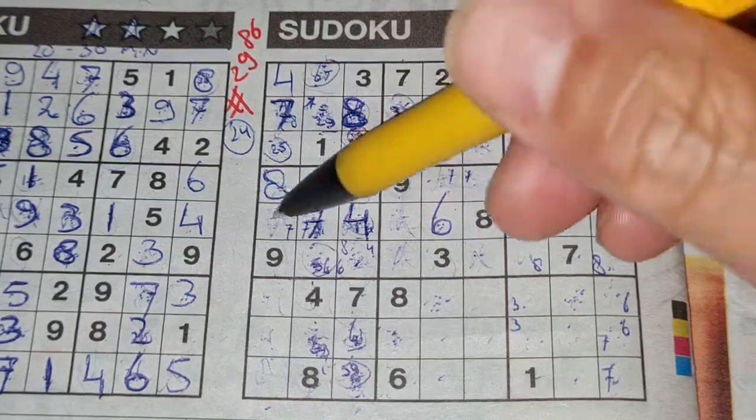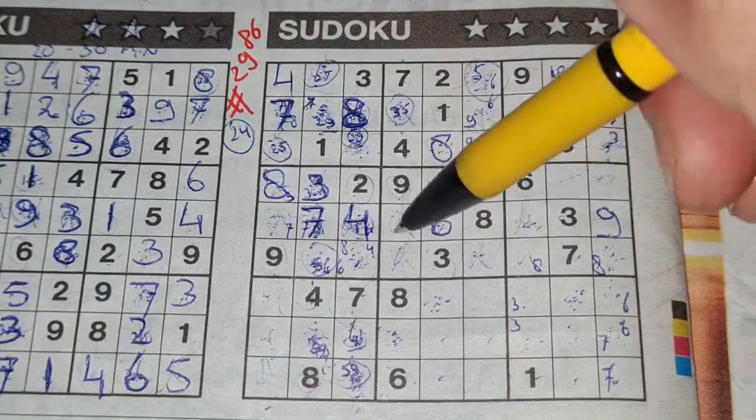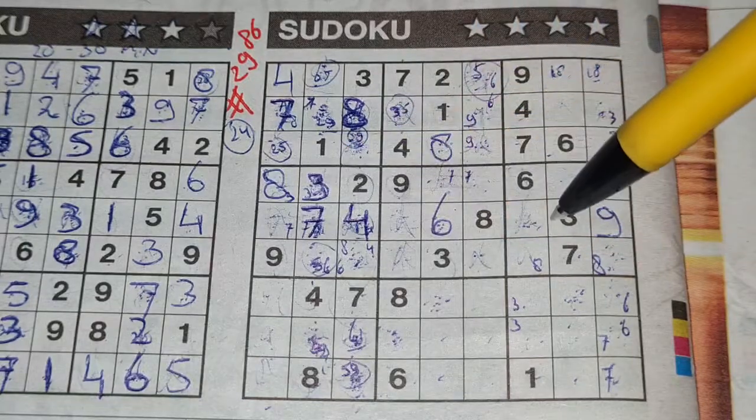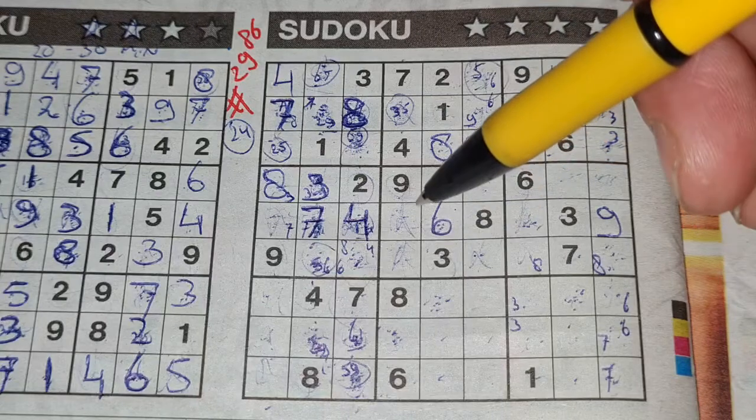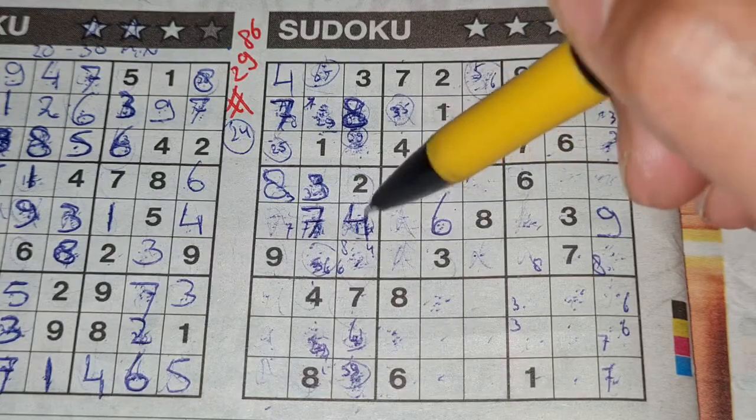3 missing numbers now. 1 is missing, the 5 is missing, and the 2 is missing. 1, 5, and the 2. We have a 4 here.